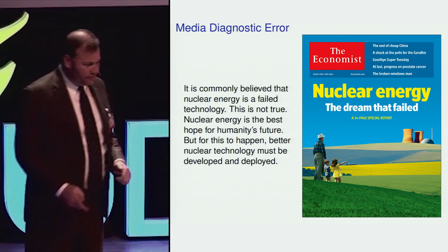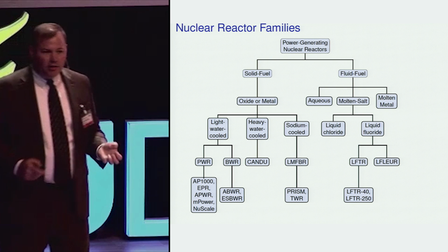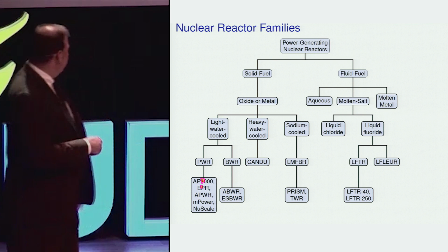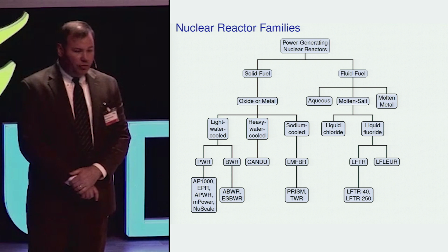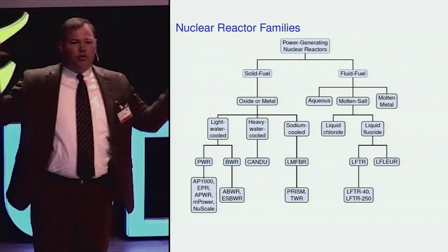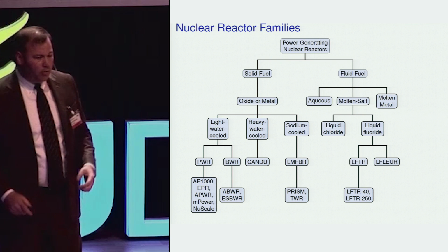But that's an aside. Nuclear energy is a big space, and there are a lot of different ways to design nuclear reactors. We happen to have chosen really one, maybe two of these routes, but there is a big design space there, both in solid and fluid fuels. And when we talk to people about nuclear, we have to help them understand we're thinking about that big family of options, not just about the one or two that they may know.